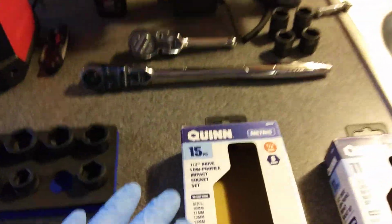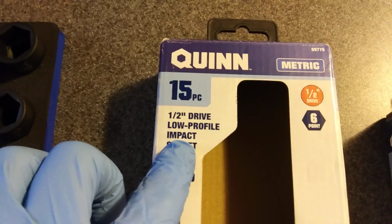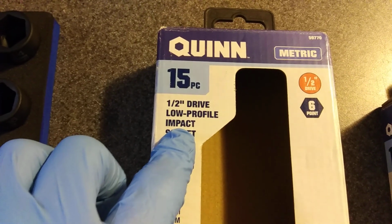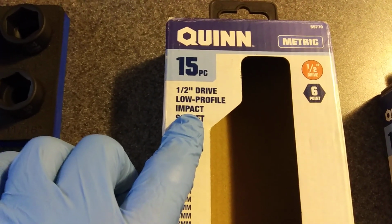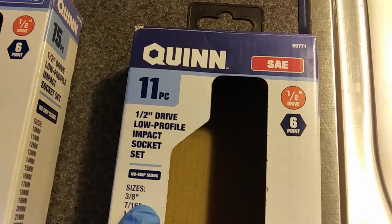And why? Because one had metric and one had SAE, and my local store that I always go to did not have the metric. So that was a bummer. But no big deal. I went to the other Harbor Freight, and they had one left of the metric. And the SAE, they had plenty of those at my local store.